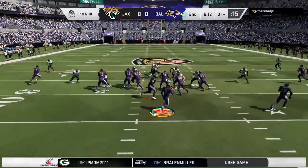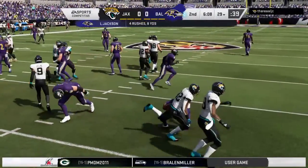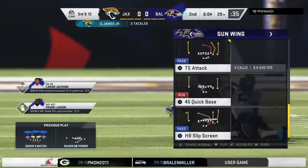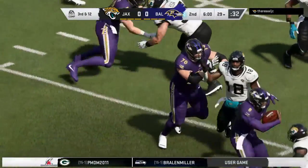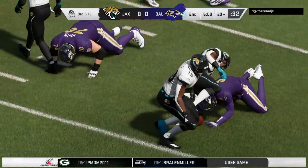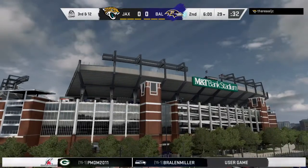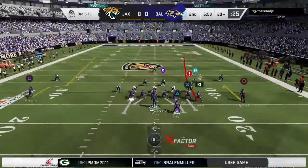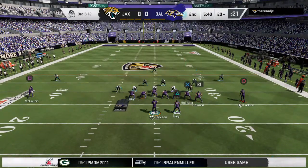Here we go. And he probably should have given that one off as he's going to get hit and taken down behind the line. He lost 2 there, and it's 3rd down. Brings up 3rd down and 12. The Ravens on 3rd down. They've been okay, 2 for 3 thus far. This is 3rd down and 12.